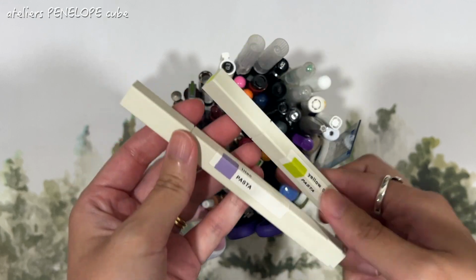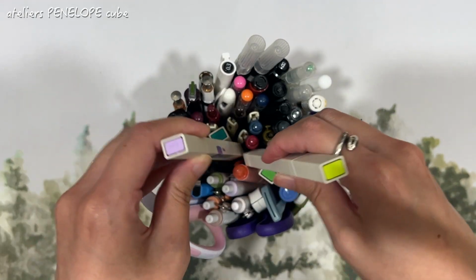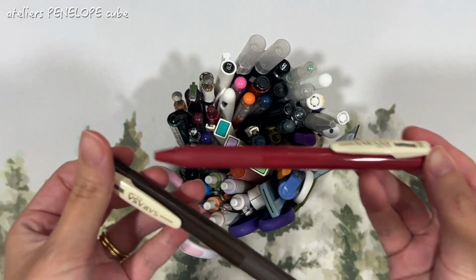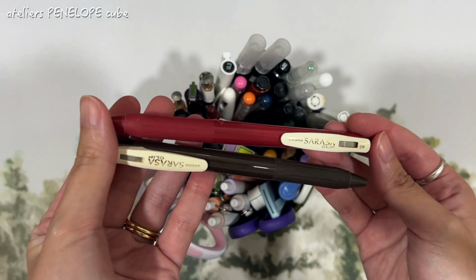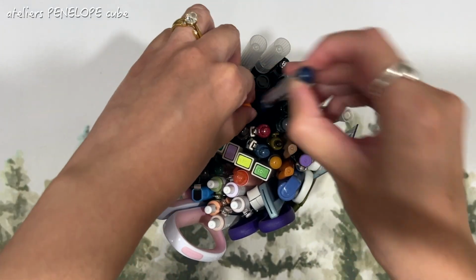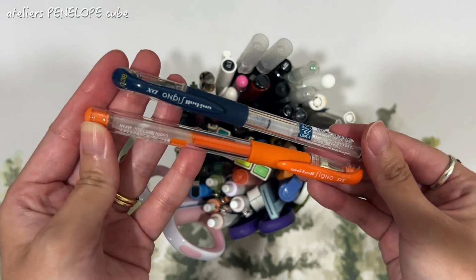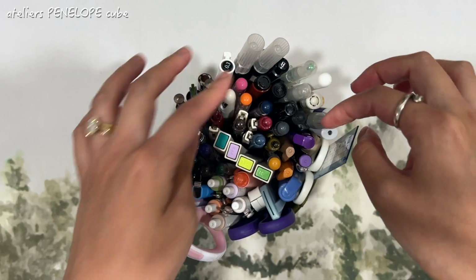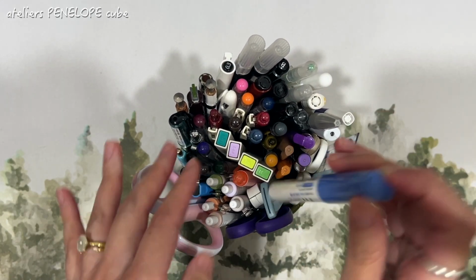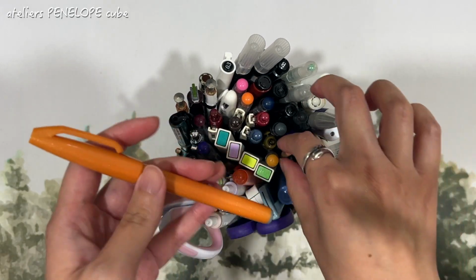These are Kokuyo pasta markers, and I have them in 4 different colors, as you can see there. I also have vintage colored zebra Sarasa clip, and these are in the 0.5 millimeter, which I really enjoy. And then of course my Uniball Signo DX pens in the 0.38 millimeters. I also have a little ruler there and a Pitt glue stick. I have all kinds of stuff in here.